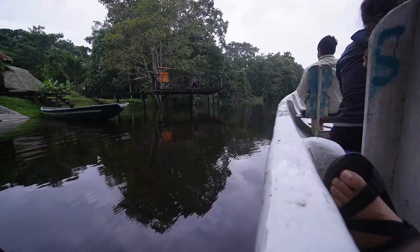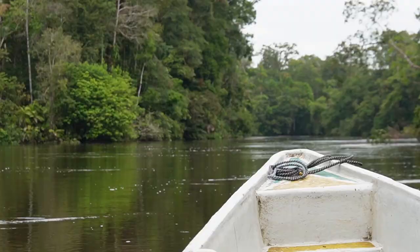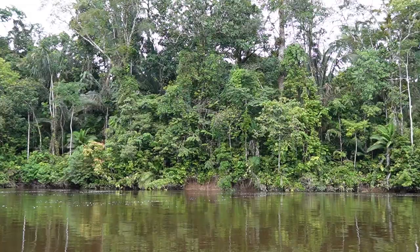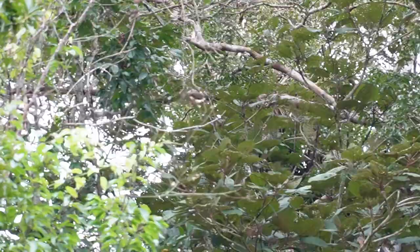We are back up and on the boat at 6 a.m. to go find animals. That was the Miller-Saki monkey. He's super fluffy. Apparently not that big, but they look big because there's a pair.